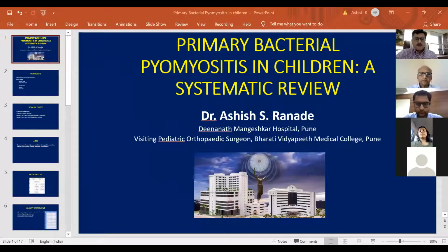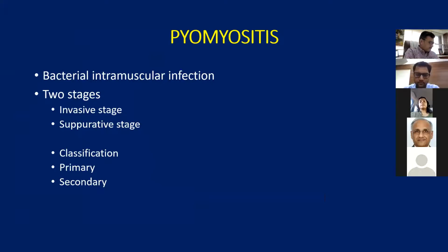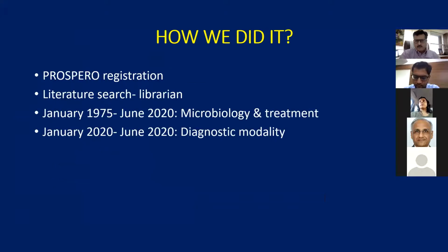So we looked at primary bacterial biomyositis, and we did a systematic review of this. In a nutshell, as we all know, it's an intramuscular infection. It has two stages: the invasive stage, that is before abscess formation, and the abscess formation stage, and it could be primary or secondary. So here specifically we looked at the primary, which is hematogenous biomyositis in children.